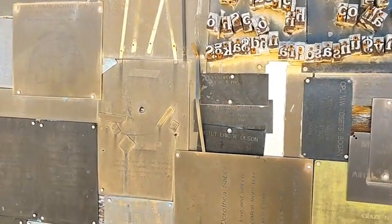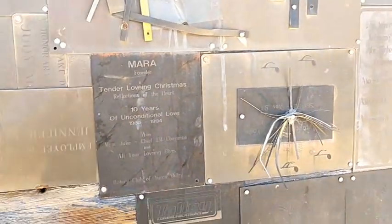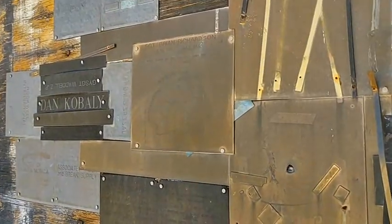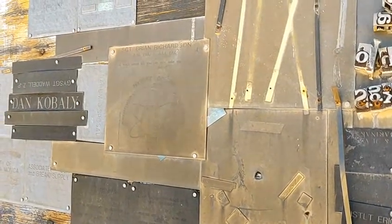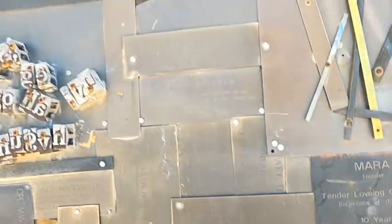Oh, there's like a bunch of award plaques here is what they are. Mara founder, tender loving Christmas, reflections to the heart, 10 years of unconditional love, ice carving, Palm Springs third place, Sergeant Richardson. It looks like he died in the 1990s. Some truck signs.